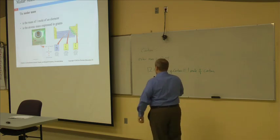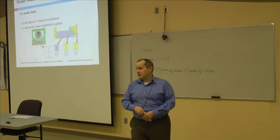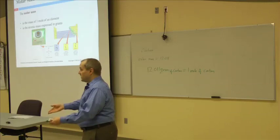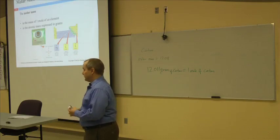All you got to do is look at the molar mass. If I wanted to have a mole of carbon, I simply weigh out 12.011 grams. If I weigh out 12.011 grams of carbon on a scale, I have 1 mole, which is 6.02 times 10 to the 23 atoms of carbon.